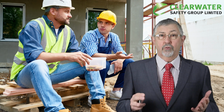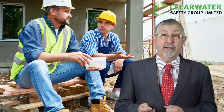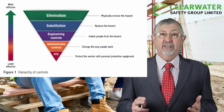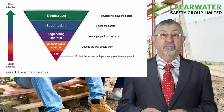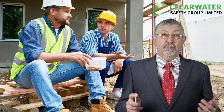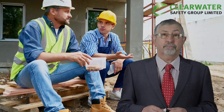In other words, you as the employer, the business owner or the builder, whatever, are supposed to remove the hazard or exposure to it before you allow workers into the area. Check out the hierarchy of controls from the HSE. You can clearly see that at the very top is elimination, with PPE being way down at the bottom. Unfortunately, this sign, and many others like it, would seem to suggest the opposite. PPE is the first control.